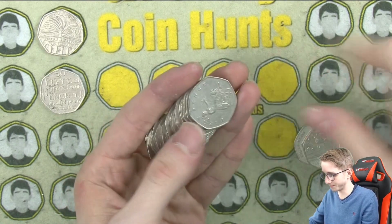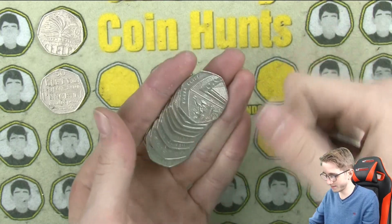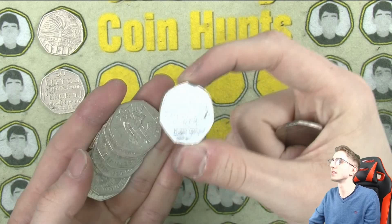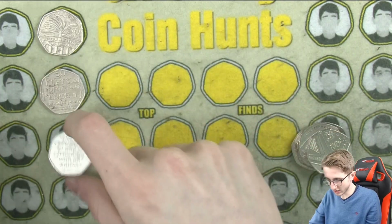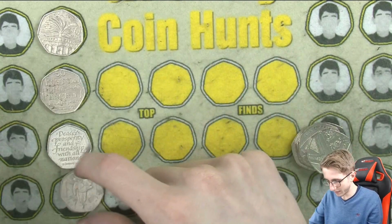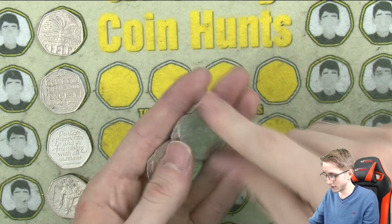Shiny one, thought it was a shield. However, it was a Britannia. There's a Brexit. I've been noticing the Brexits, the condition of them are nowhere near as good as they were when they first came out, obviously. Victoria Cross Heroic Acts from 2006. Check some of these commemoratives for the dates as well.